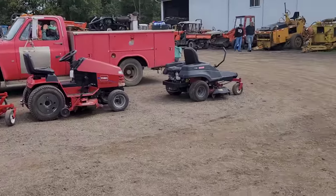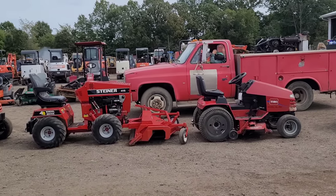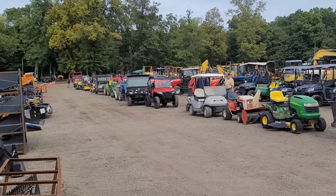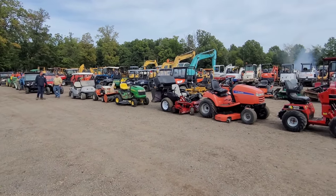What they do, they get everything lined up and then they drive it through the building and sell it in here. It looks like some pretty nice mowers. They got a Toro Wheel Horse and Steiner and Simplicity. Got them all lined up, ready to go. My guess is they're gonna do these and then the farm tractors.